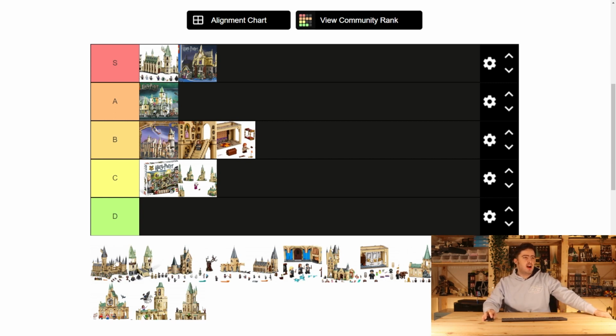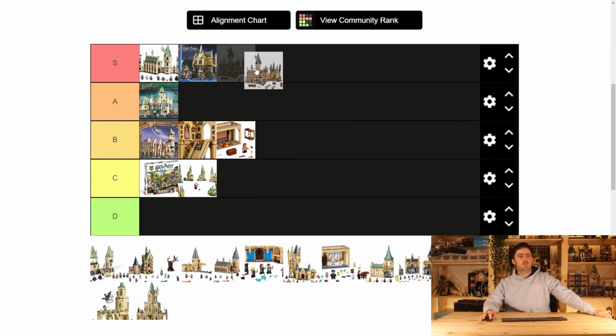Then we have the 2018 UCS styled Hogwarts Castle, the microscale. This has to go in S, but where does it go in S is the question. I'm going to leave it there, which sounds stupid because this surely should be at the top because it's the most grand Hogwarts Castle set. I just think I prefer the play sets. I prefer having a load of minifigures.